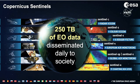They are producing, at the moment, 250 terabytes of data, which we are disseminating to the world, to all the partners who want to retrieve this data. And I should say that these 250 terabytes of data, which are coming out of our servers here in Frascati, is only the tip of the iceberg, because thanks to a free and open data policy, anyone can re-disseminate this data, and there are many mirror sites across the globe which are replicating and re-disseminating these data.